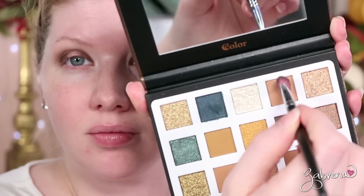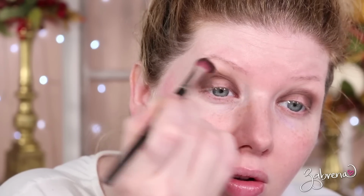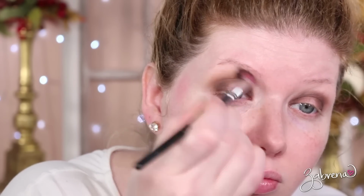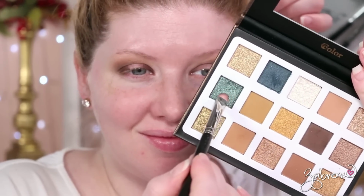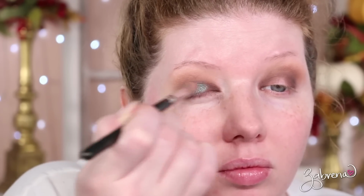Then I took this medium camel shade from the palette, and I used that to blend out the edges of the darker brown that I had applied in the crease, and basically blend all around the eye to get rid of harsh lines and diffuse the edges. Finally, I went in with this green eyeshadow. This is such a gorgeous shade. It's absolutely stunning, very shimmery.